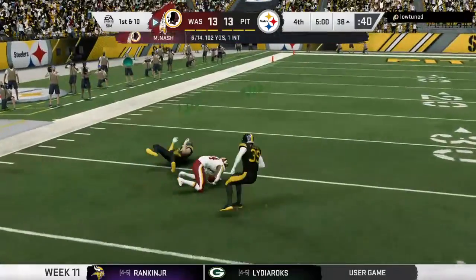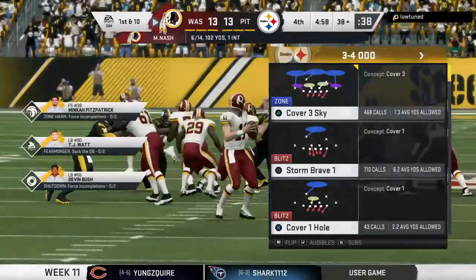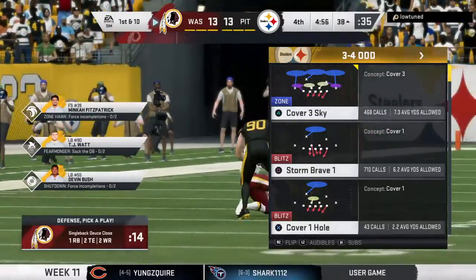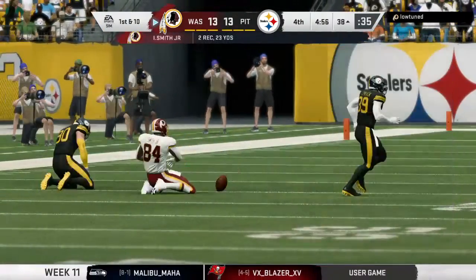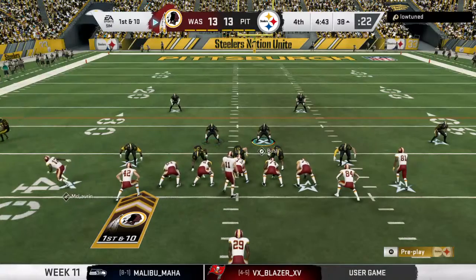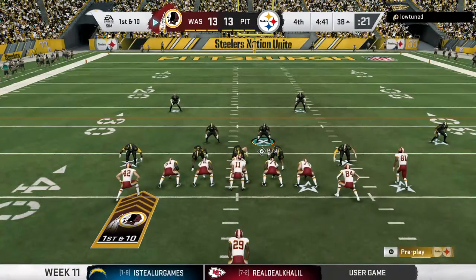Oh, a battle for it here, and this will be caught. 17 yards that time and a Washington 1st. Nice play call, a little bit of play action right there. If you can get those linebackers to freeze for just a split second, that's usually all the room you need in order to get it to your tight end.